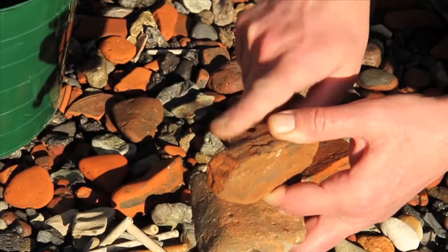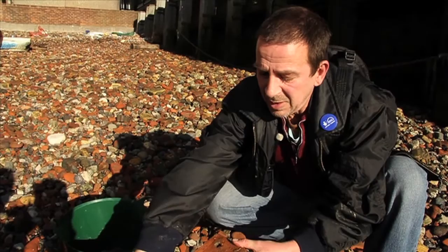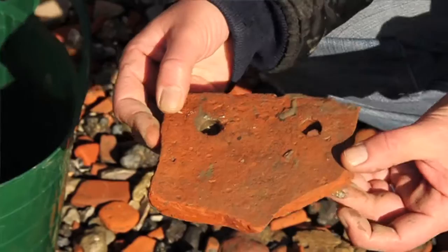And then we have medieval roof tiles. And this is lovely because we've got both sides and it would have been about that long. And then these holes are used to peg it onto the roof. So we find the remains of buildings, but we also find the stuff that people who lived in those buildings were using day to day.